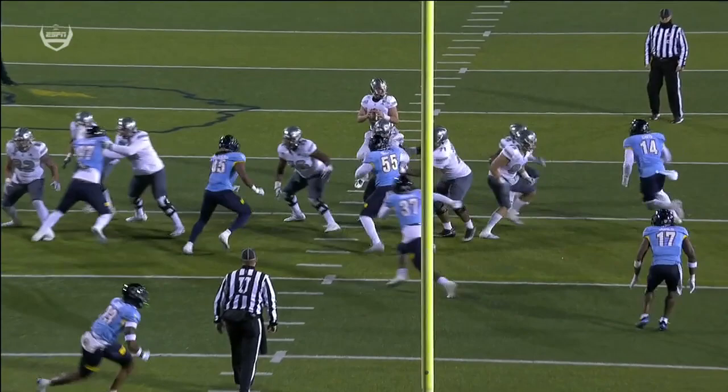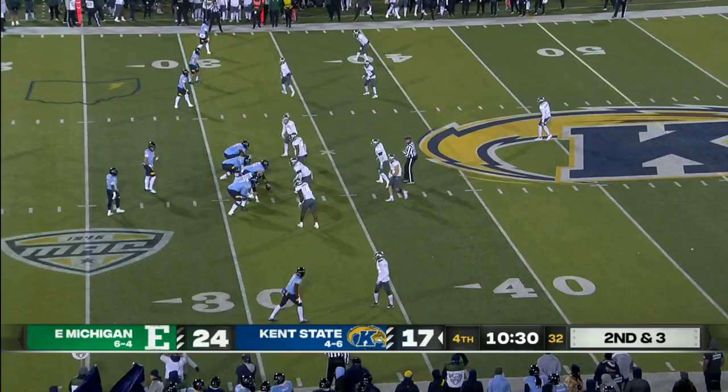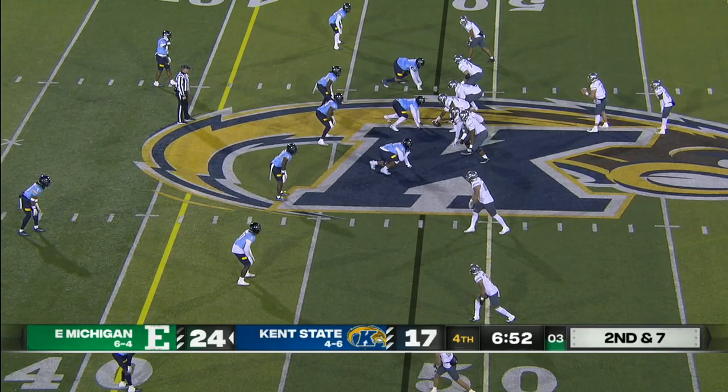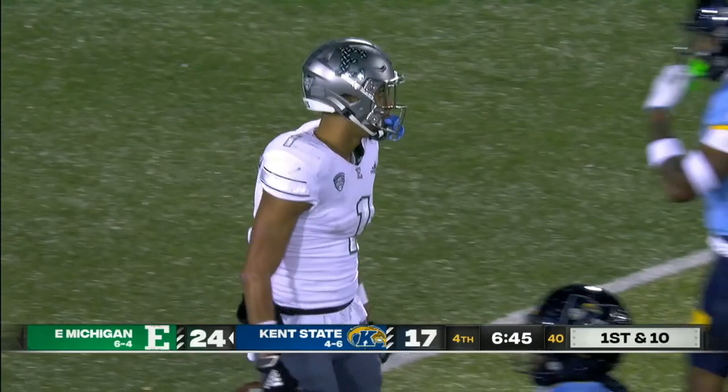Taylor Powell has just been ridiculous here. Second and four coming up. Snap initially mishandled. That throws the timing off, and another tackle for loss for the defense led by Jose Ramirez. Powell to the air, has his man. First down to the 20-yard line. Another terrific sliding grab by Drummond.